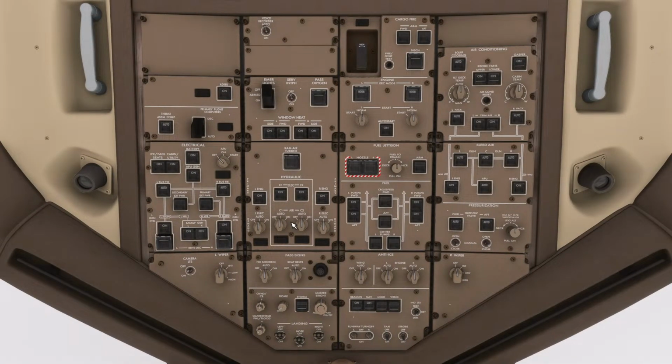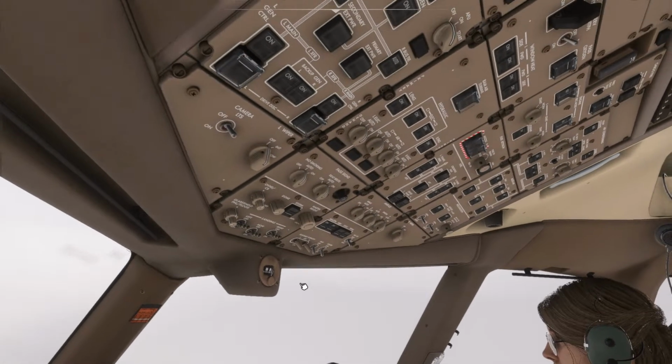I can never remember in this aeroplane. It's just not second nature to look and see where the seatbelt is. There it is. Seatbelts can go. It's on auto, so I guess I can leave it on auto. It should turn off on its own then.